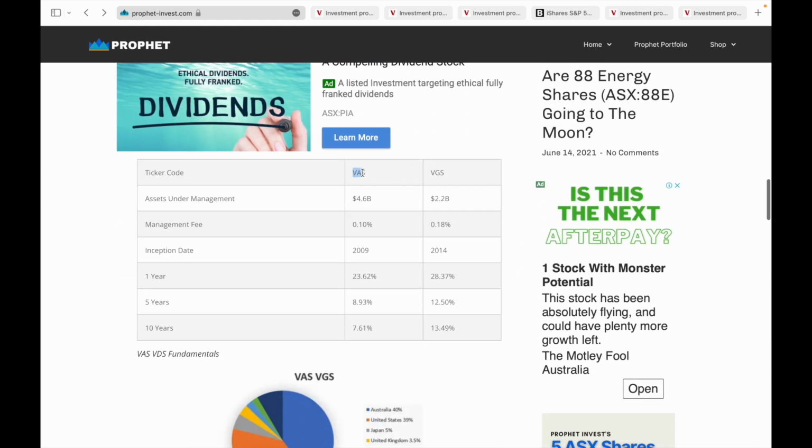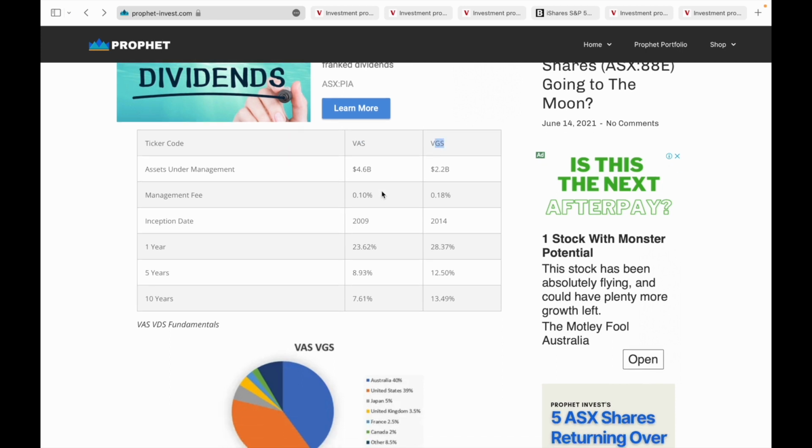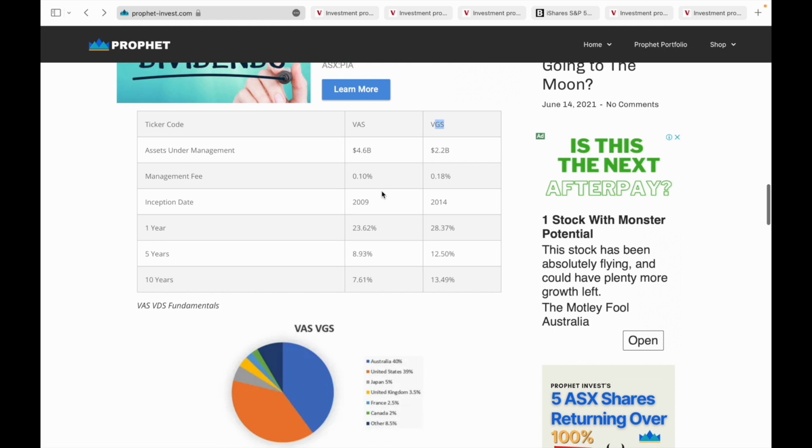Once again, you can find the ticker codes through your online broker, or if you've got a full service broker, just ask them about that. The ticker codes here are VAS and VGS. If you're interested in these, always do your due diligence. We are not financial professionals. Keep that in mind. See a financial professional.